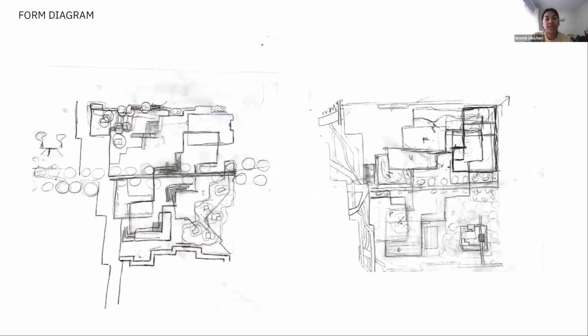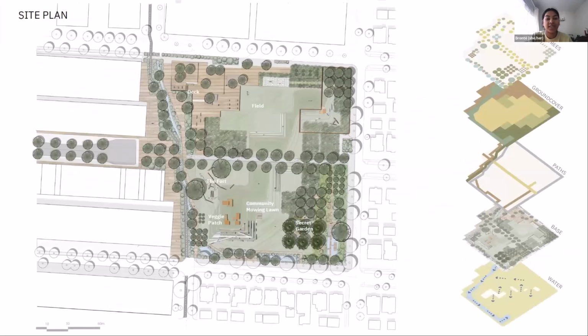We started to think about the existing context and the form of the new developments and how that could be explored and reflected in our design. So with this design language and our gradient of backyard elements, we came to our final site plan.